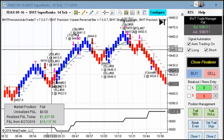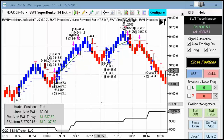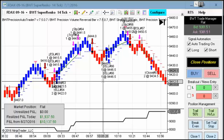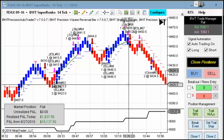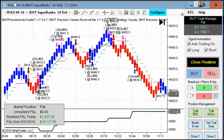Okay, the DAX again on the Super Renko 14-tick. This one also hitting its goal, trading two contracts. If you're not familiar with the DAX, it's very difficult to trade manually, as it can move sharply and with a lot of volatility. So the auto trader, automated trading, works really well in a market like the DAX.